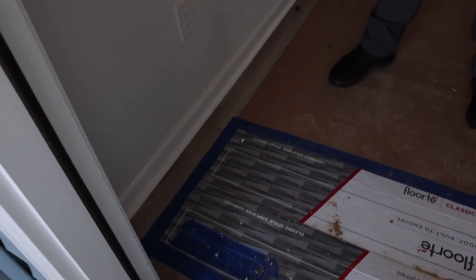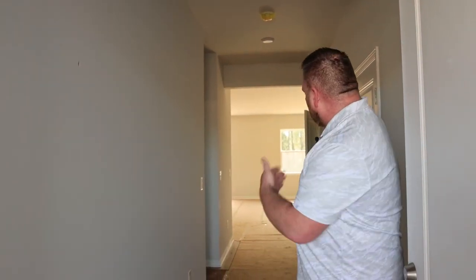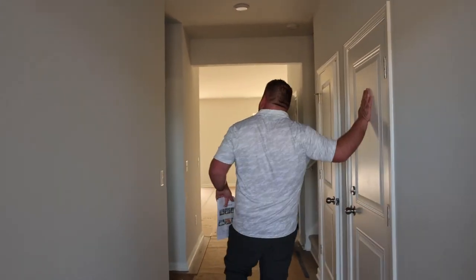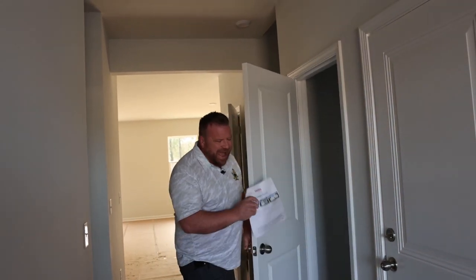Right when we come in, you've got waterproof Floorte floor. So a lot of people say, well, is flooring waterproof now? Yeah, absolutely it is. Floorte makes a great product. It goes all the way through and it looks phenomenal in my opinion. You've got your 2-car garage here. You have a great Costco closet.